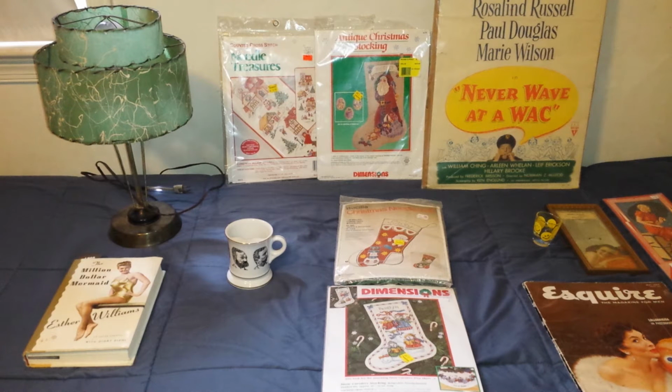Some of the items you're going to see, I did pay a little bit more than I usually would, but it's for me to keep, not to sell. I got a few items that I'm going to be reselling, and I hope you guys will enjoy. I'm going to try to go in the order in which I got them.